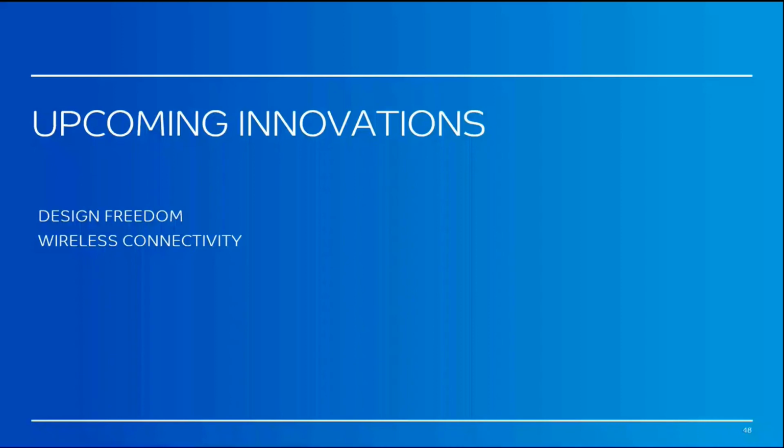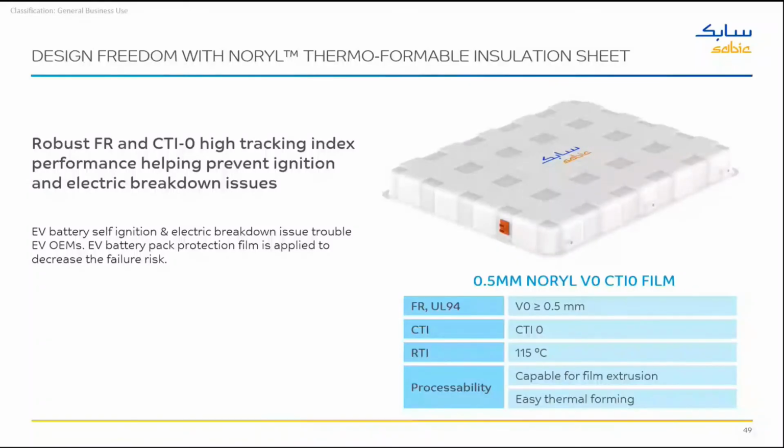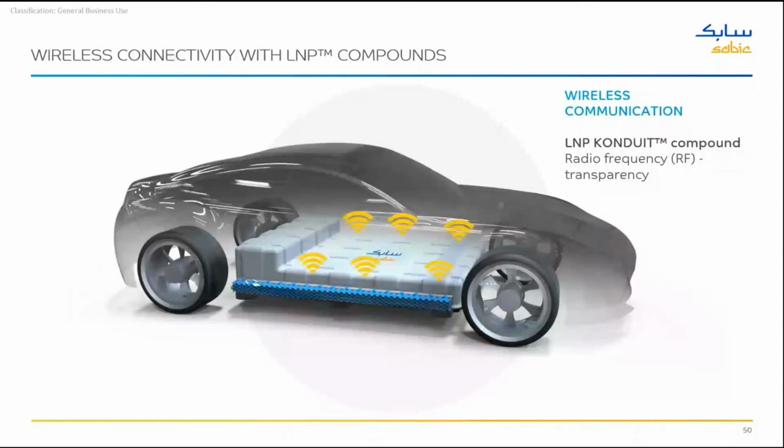I'll now touch on a few upcoming innovations from SABIC. We're developing a thermoformable insulation sheet made of Norel resin that provides a safe and affordable solution for battery cell protection. With a robust FR, CTI 0 high tracking index performance, the sheet could prevent the battery cells from ignition and electrical breakdown issues. Traditionally, metal is used for such protection, which is heavier and more expensive to make than using a thermoform Norel sheet.